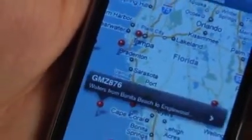So marine weather is obviously important because it gives you a lot more detailed information as far as what's going on the water. You can click on any of these points on the map, bring up its information, turn the phone sideways again, and now you can scroll up through it in nice bold text as far as your NOAA forecast right off the website.